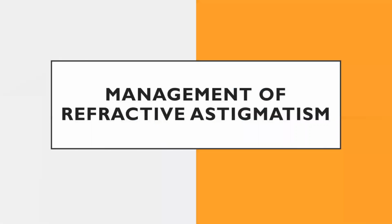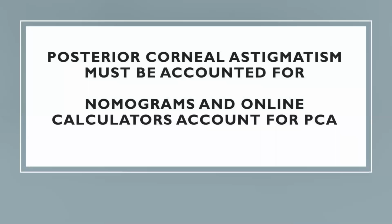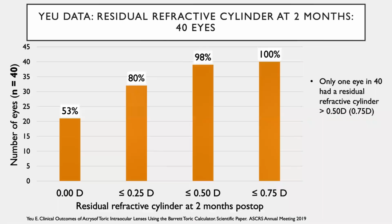So when we're looking at refractive astigmatism, it is more than what's in the anterior cornea, and we well recognize that the posterior corneal astigmatism must be accounted for. There are various nomograms and online calculators that account for posterior corneal astigmatism, including the Barrett toric calculator, which can be found on the ASCRS website. It is also housed in the Barrett suite of the IOL Master 700. It is part of the updated online Alcon toric calculator. And then when you're looking at the specific AMO or J&J online toric calculator, it is accounting for the posterior cornea, but it is through proprietary in-house analysis, not using the Barrett toric nomogram or algorithm.